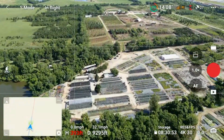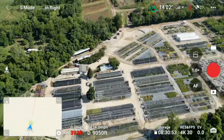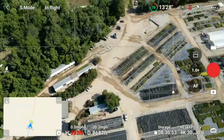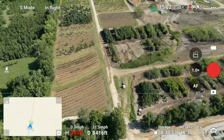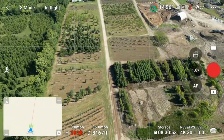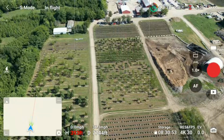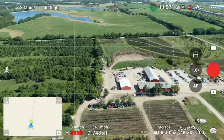It looks like they're growing stuff. These greenhouses down here. I'm kind of flying over it quick. You can see the video kind of stuttering there a little bit. In sport mode, that's what you get. I don't like that at all. I very rarely fly in sport mode, and this is one of the reasons why. Your video quality from the gimbal doing all kinds of funny things just is terrible.